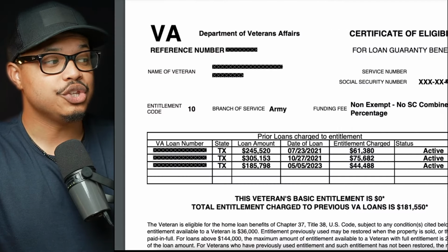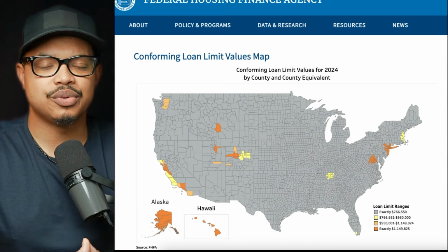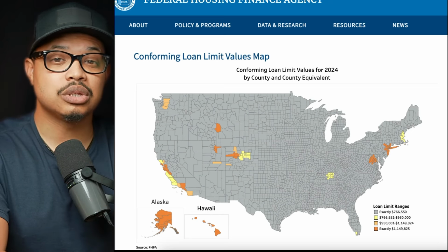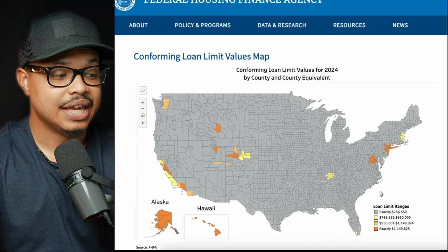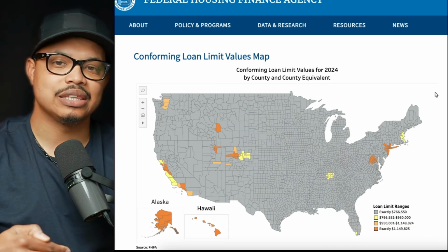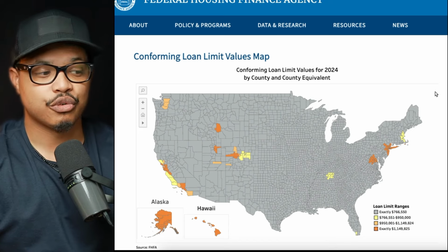So when you are using your VA loan and intending to have multiple VA loans at the same time, we need to look at the county loan limit in the location that you are going to be purchasing the second property. What we would do is we would go and look at this map here, and they even have it listed off as well in a giant list Rolodex, but this map shows us the conforming loan limits for 2024.